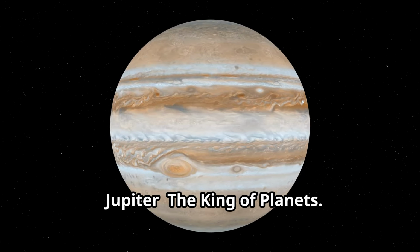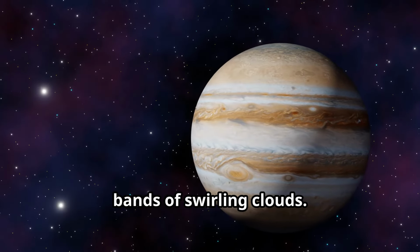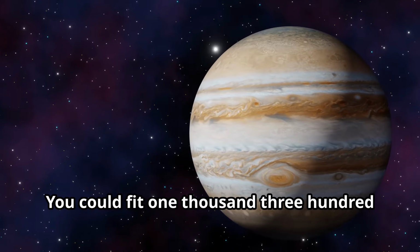Jupiter, the king of planets. It's a massive gas giant, the king of our cosmic neighborhood. This behemoth is striped with colorful bands of swirling clouds. Jupiter's sheer size boggles the mind. You could fit 1,300 Earths inside it.